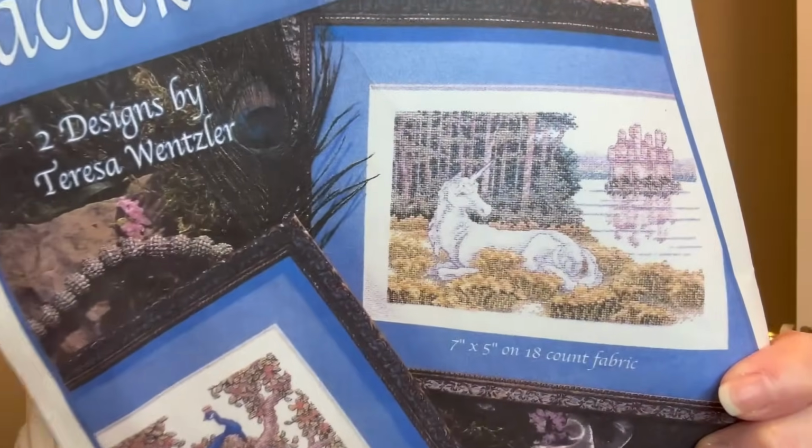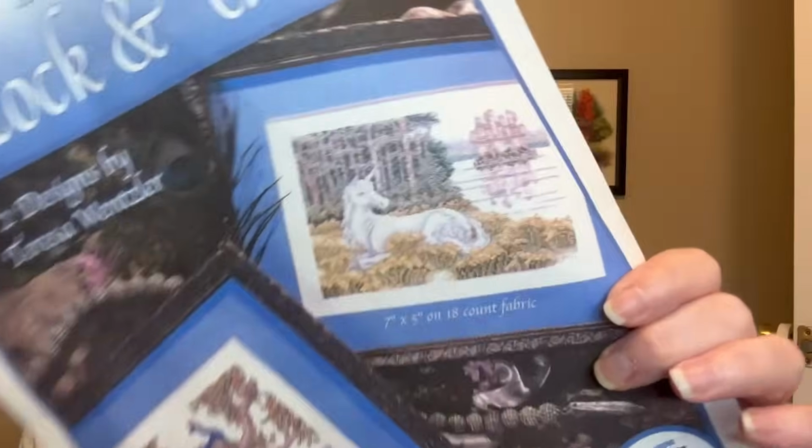All right. Next up is something. Oh, I couldn't tell what it was. This is another Monopoly piece, and this one is my only Teresa Wilson I have started. I have others waiting in the wings, but this is the one I have started. This one is Unicorn. That one there. It came in a pack of two patterns, but this is the one I'm working on.